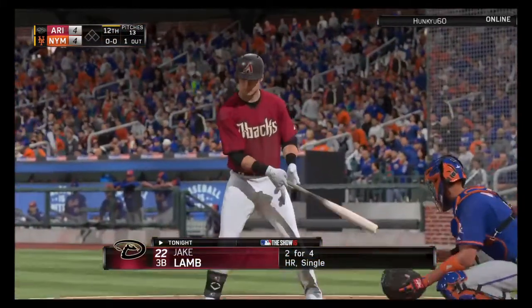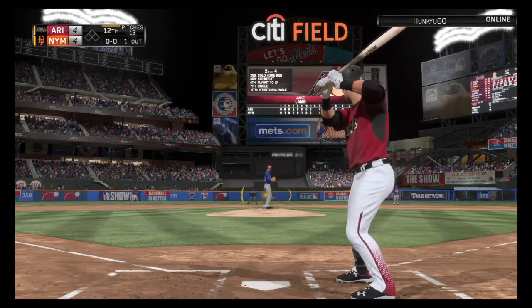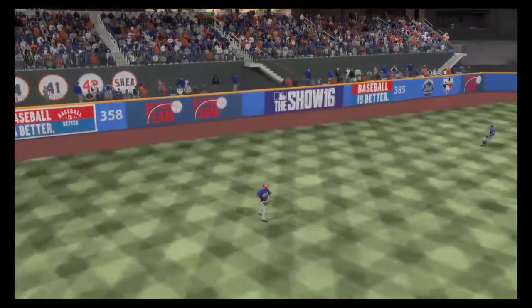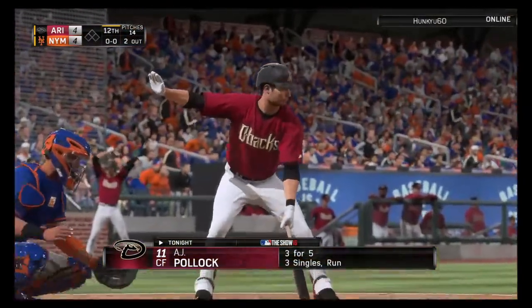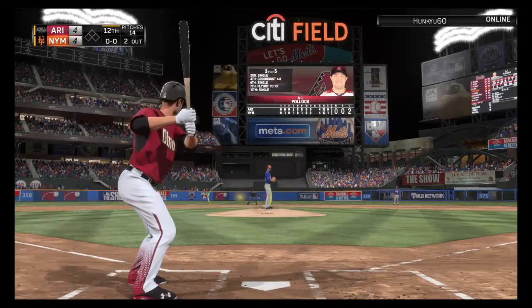Jake Lamb steps in and perhaps looking to drive another one out of the park just like he did in the second. In the air now, out to left. Cabrera has it in his tracks, 2 down. Now in the box, A.J. Pollard. He'll try to build on an already great game. He's 3 for 5 so far in this one.